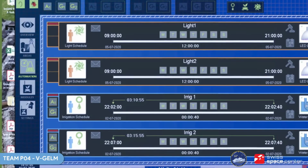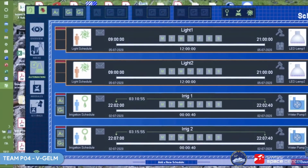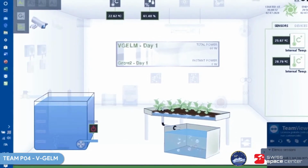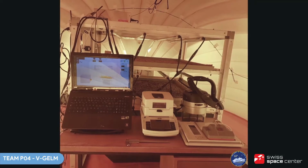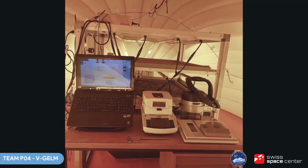At the end, we set up the control system by OpenGrow to monitor the cultivation progress and some parameters. Inside, the temperature is around 23 degrees, but sometimes it reaches 28 degrees. All the pumps and trays for the cultivation were supplied by hydroponica.it, and we also brought some instruments inside the tent for the growth analysis.